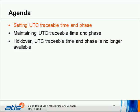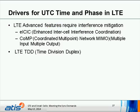So first, setting UTC traceable time and phase in the network, what are the technologies available to us to perform this function? There are a couple of technologies available, and the reason we're deploying them is the drivers for UTC time and phase. LTE advanced features require interference mitigation.